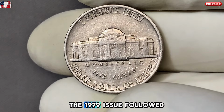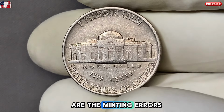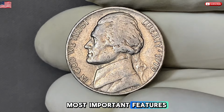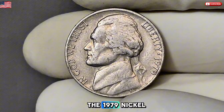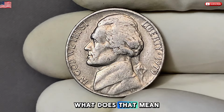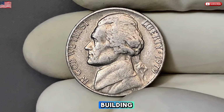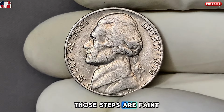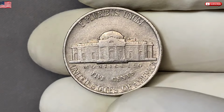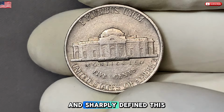The 1979 issue followed the classic style, but what sets some of these coins apart are the minting errors and variations that occurred during production. One of the most important features collectors look for in the 1979 nickel is the full steps variety on the reverse side. What does that mean? Well, the Monticello image shows a set of steps leading up to the building, and on many nickels, those steps are faint or partially worn away due to weak strikes or circulation wear. However, a full steps nickel has all the steps fully visible and sharply defined.